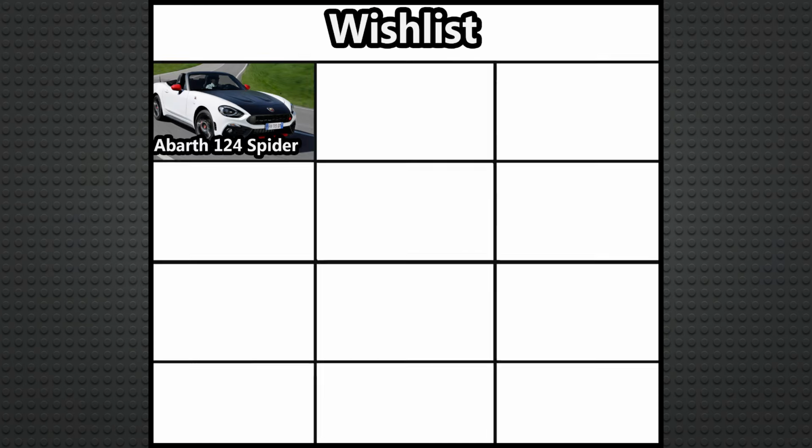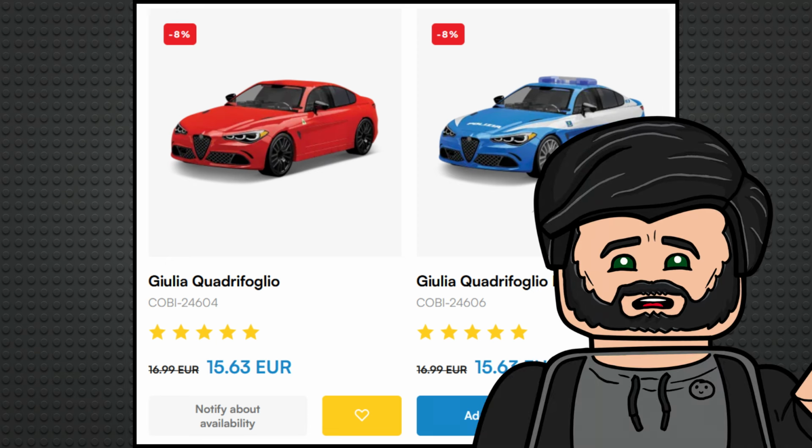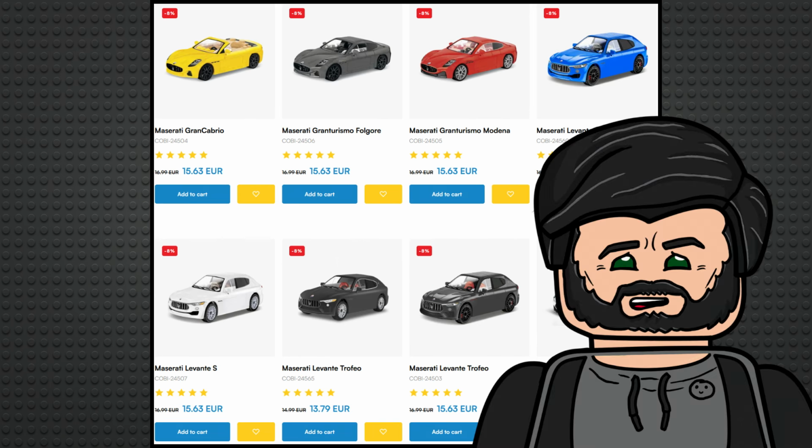In my list here, we'd get an Alfa Romeo 4C, but I think Kobe have the license for that car brand, so unless it's a non-exclusive license, Alfa Romeo are sadly off the table. Same thing with the Abarth, actually, and Lancia, and probably Maserati, which kinda sucks, but what can you do?